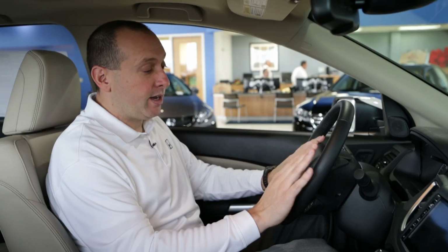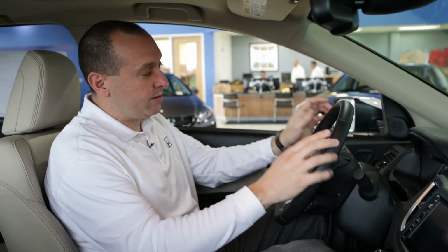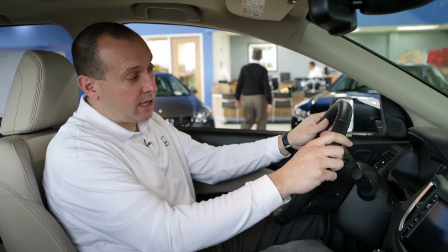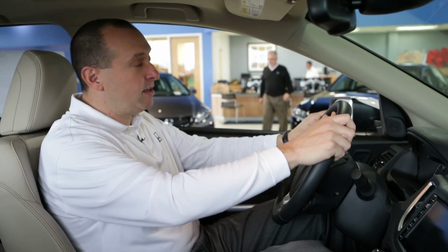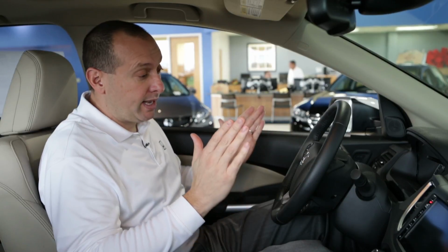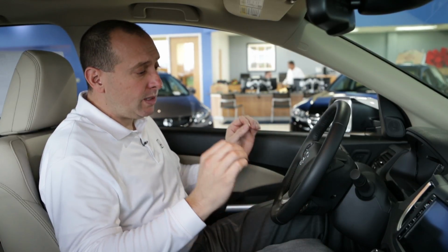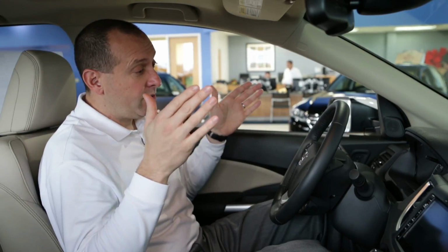Laser radar for your cruise control keeps you equidistant from the car in front of you without touching the gas pedal or brake. It has lane mitigation, so if you are distracted or aren't paying attention and you start to drift, the car will automatically turn the car back into the lane by itself. Brake collision mitigation gives you a warning if you're about to hit something and you're not paying attention, or it'll actually brake the car itself.